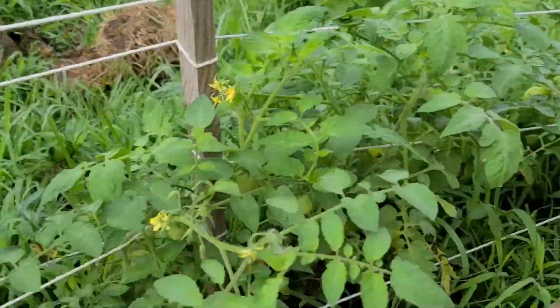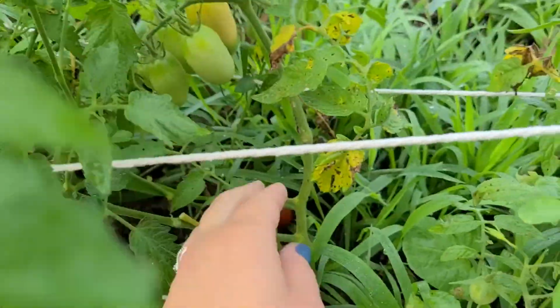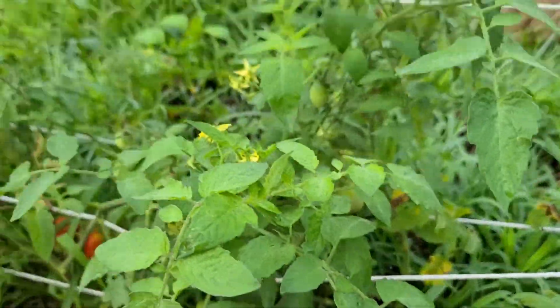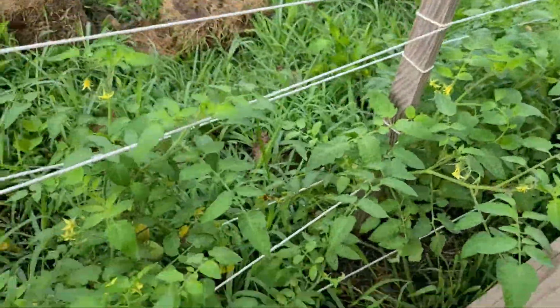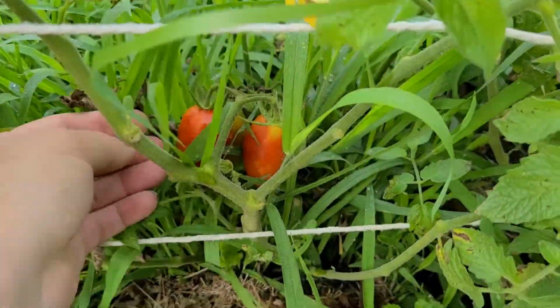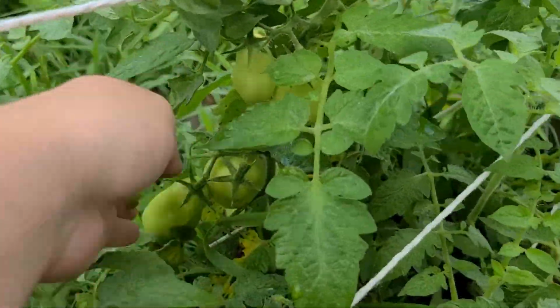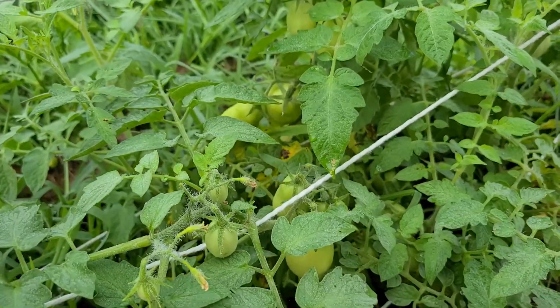Also got our first tomatoes a couple days ago too, and it looks like we've got a few more coming in a few more days. I got two tomatoes literally two days ago, but it looks like we're gonna have a bunch here soon. I've got these longer little ones here, and then these ones down here, I think, are supposed to be longer, big ones. So we'll just see how that goes.